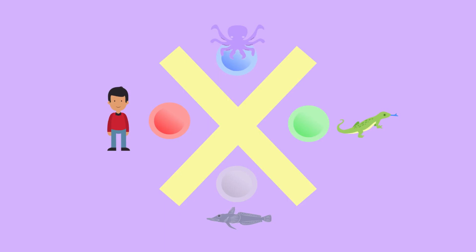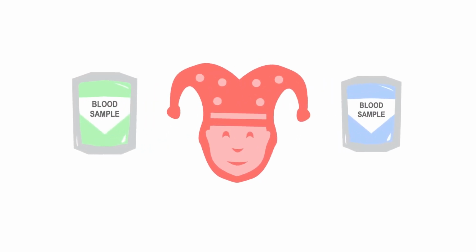Blood is always red, right? Wrong. Blood comes in a variety of colors. It may be red in humans and in other mammals, but octopus, for example, have blue blood. And ocellated icefish have blood that is completely clear. And in Papua New Guinea, there are green-blooded skinks. So don't be fooled into thinking blood is always red.